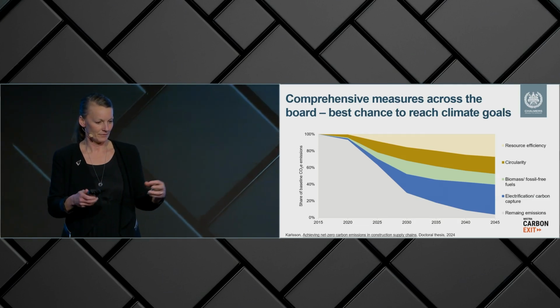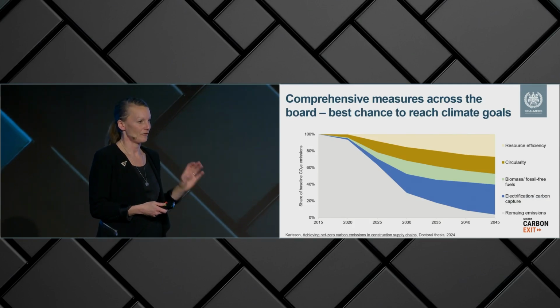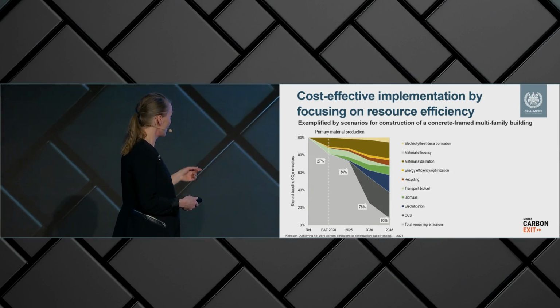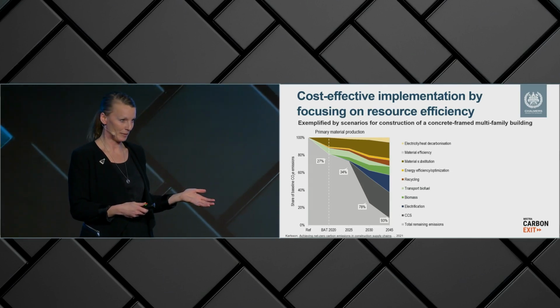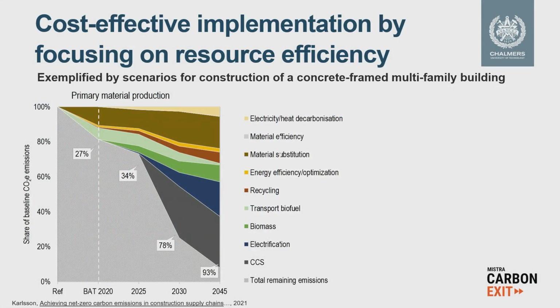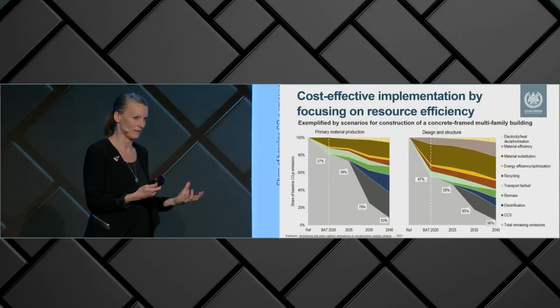So how can we dig down a bit? One thing I wanted to highlight is a cost-effective implementation by focusing on resource efficiency. I want to take a case study that I've done, exemplified with the construction of a concrete frame multifamily building. In this graph, I've first looked at what happens if we do measures in the primary material production. And then I combine that with what we can do at the design stage, in the structure, doing optimizations and working with the material composition.